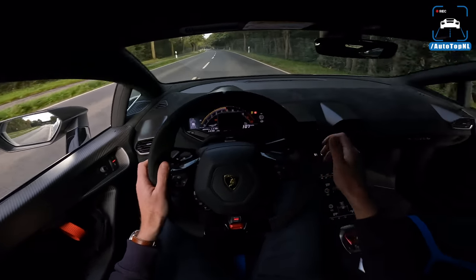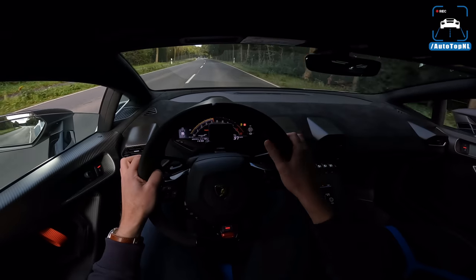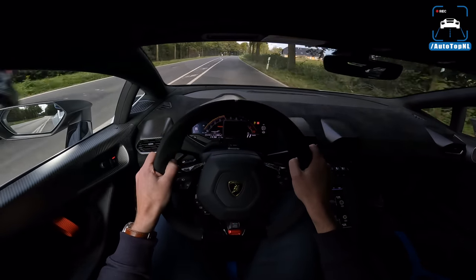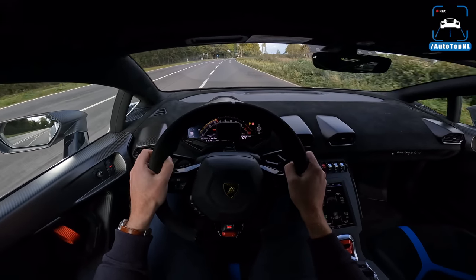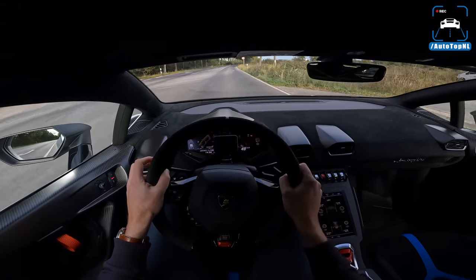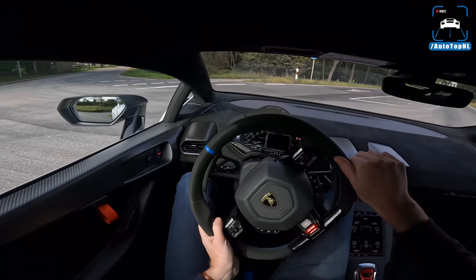Yes, please. Oh man, that engine just makes this car. It absolutely does. I don't care that it's the same amount of horsepower as a Performante. It is still as delicious as ever.